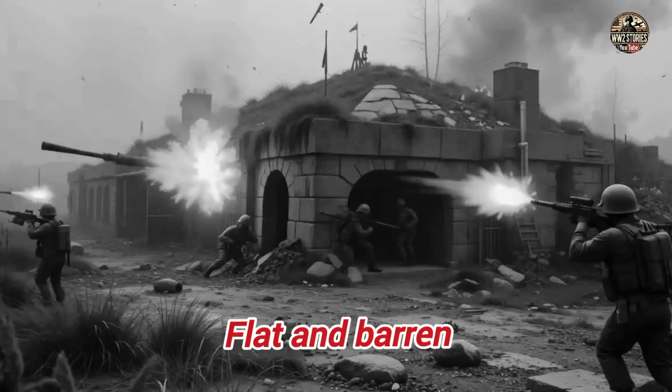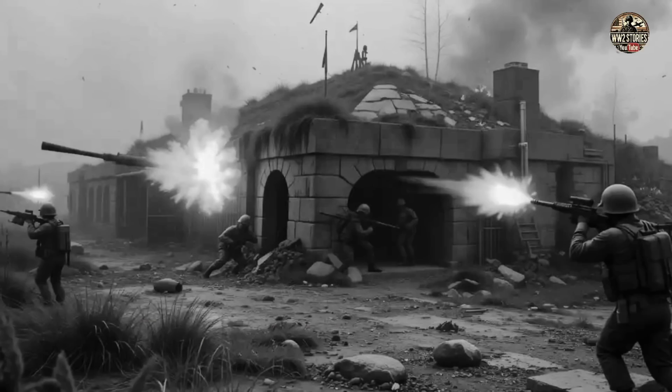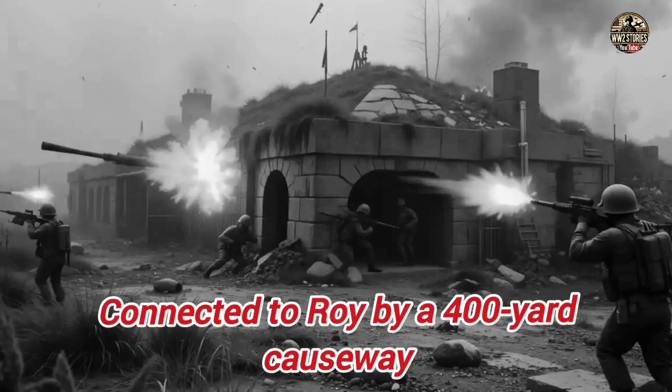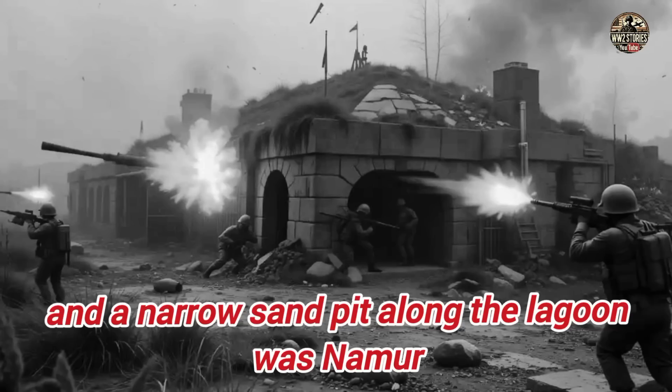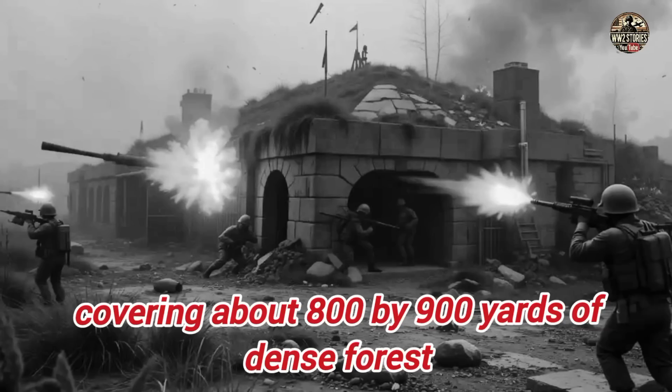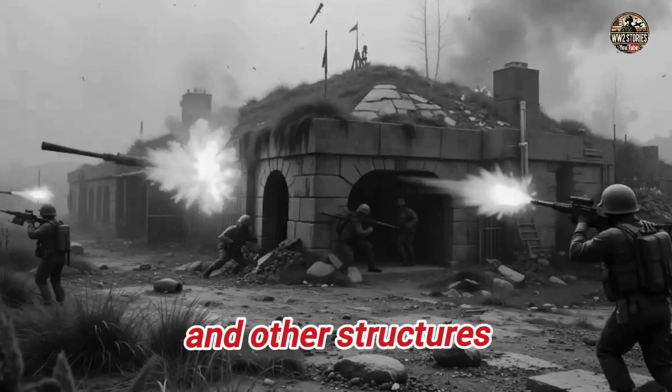Flat and barren, Roi measured about 1,200 by 1,250 yards, just enough to host the airfield. Connected to Roi by a 400-yard causeway and a narrow sand pit along the lagoon was Namur, covering about 800 by 900 yards of dense forest that hid barracks and other structures.